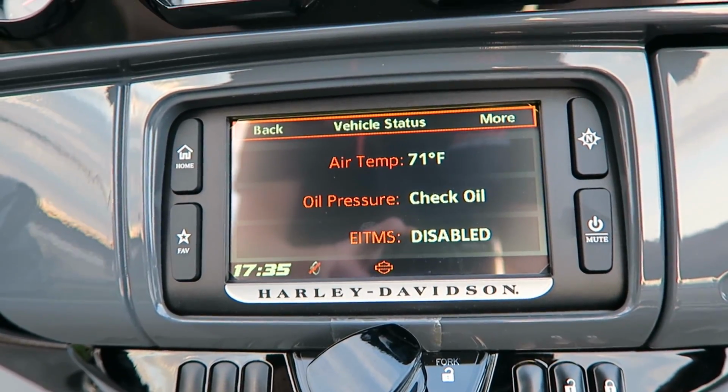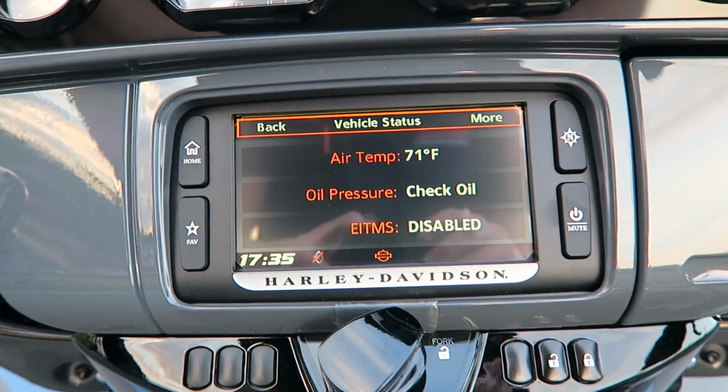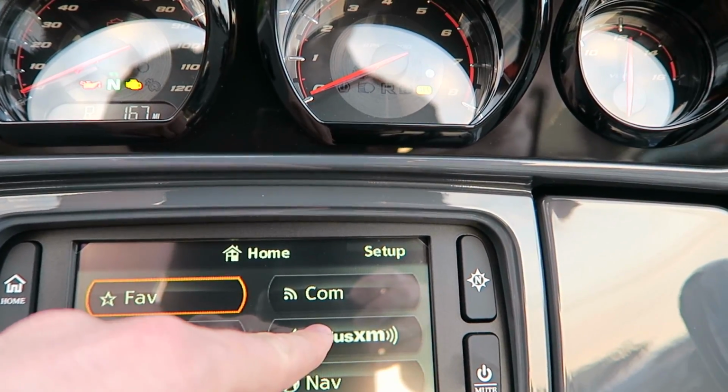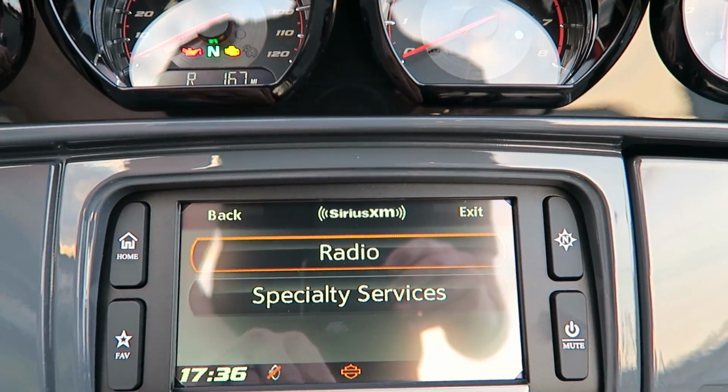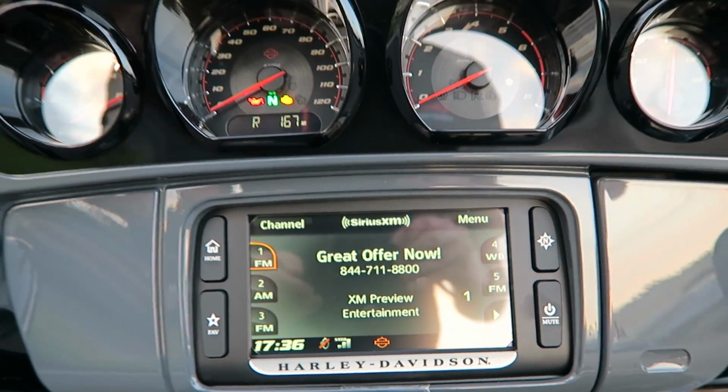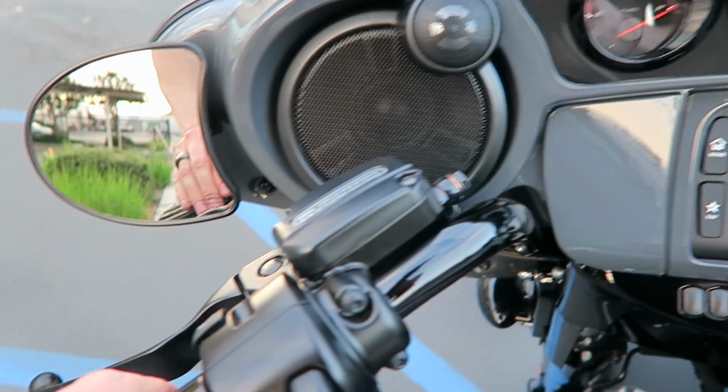This bike also comes with Sirius XM satellite radio. So you've got that receiver on there already. You can see the button there. And it comes with, it's either 1 or 3 months of free service with the bike. And then after that, I think XM radio is like $10 a month.